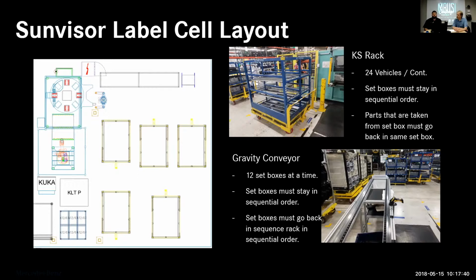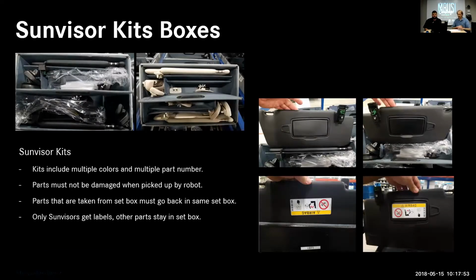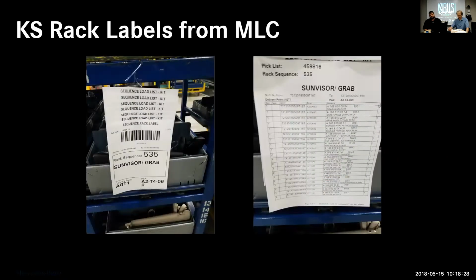The process for this particular use case is that the sun visor set boxes, which are the small gray totes that you can see in slide number 5, are pulled out of the roller conveyor style sequence rack. They're placed on the conveyor, 12 set boxes at a time. Then the team member picks the sun visors out of the set box, puts them in the label machine, where the label machine spins around four different sun visors at a time, and then the parts come back out of the label machine, where they're put back into the set boxes on the conveyor bed. Then the set boxes are placed back into the sequence rack.